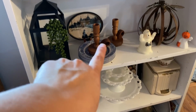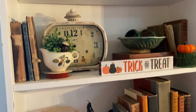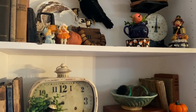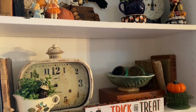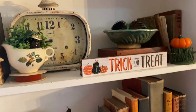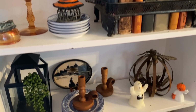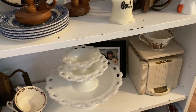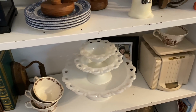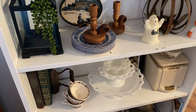But you can see I have some blue and whites, and then I also have some more brown up here. So I just tuck them in wherever. I like to have the brown transferware around my house. And then I did put the other teacup over here on this little 1930s scale. I think that looks super cute. And I'll show you where I'm using the stack of saucers for now.